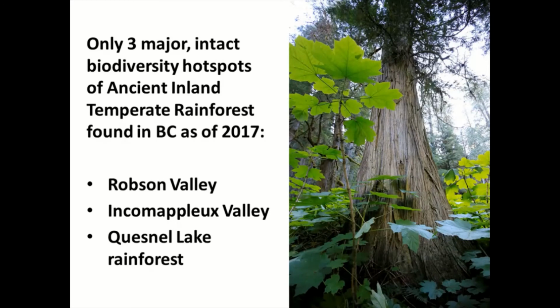Until 2017, there had only been 3 major intact biodiversity hotspots that had been discovered in British Columbia of this ancient inland temperate rainforest ecosystem. These are in the Robson Valley, the Incomappleux Valley, and the rainforest around Quesnel Lake.